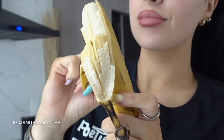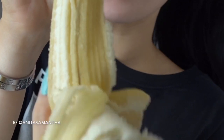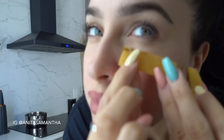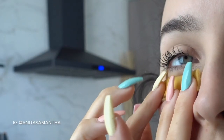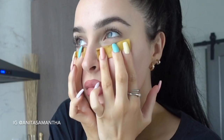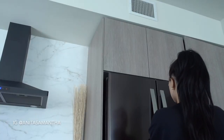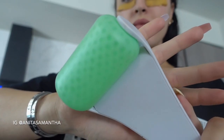Now you guys know I love my all-natural DIYs. This is one I'm obsessed with, especially since I usually eat bananas in the morning for breakfast. I take the peels, which are actually packed with amazing vitamins and minerals that are great for the skin, and I go ahead and cut a little piece to make these natural at-home under eye bag patches, I guess you can say. And I've made a video on this before. I'll link all my natural at-home remedies. I have a whole playlist on it down below, but I like to keep this on my face for about 15 minutes. And while I do that, I go into my freezer and get my amazing ice gel roller.